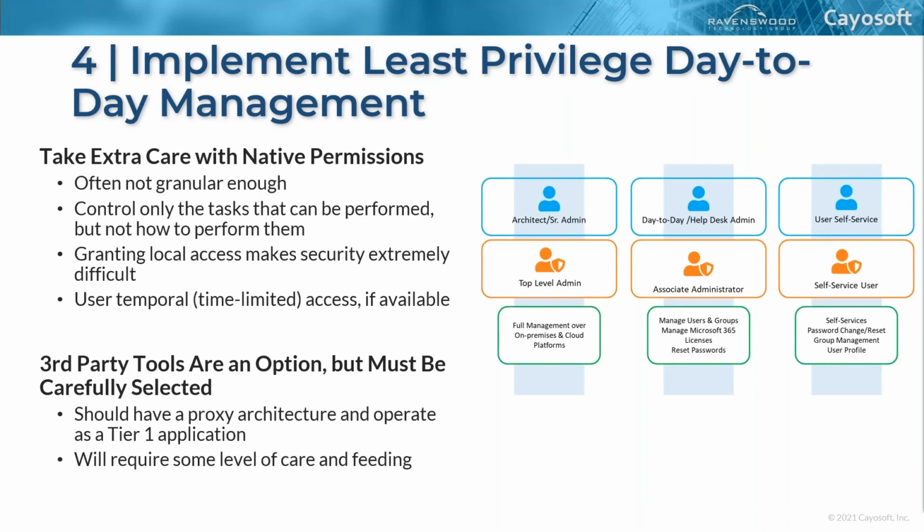And you may find that, especially with on-premise Active Directory, you may have to get down to a very, very granular level of assigning security. And in some cases, you'll find that the granularity just isn't there. There may be, for example, groups of permissions that are granted across multiple things in the interface. It turns out it may be a single attribute that you're providing permissions over, but it might control, you know, a half dozen settings on a user account, for example.